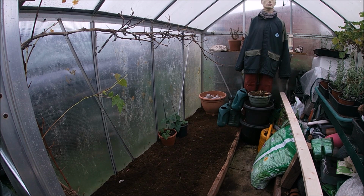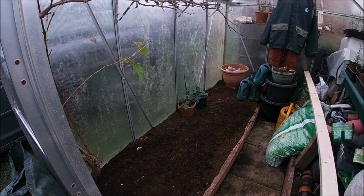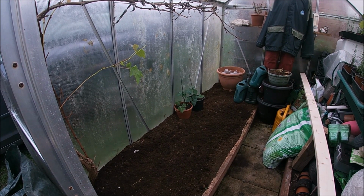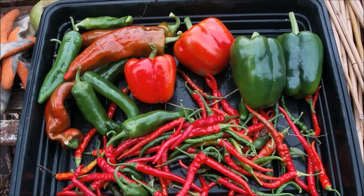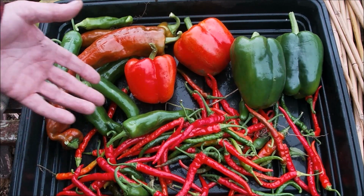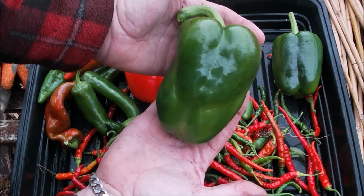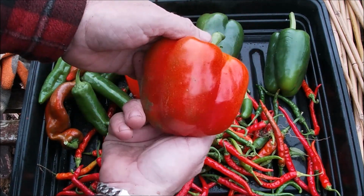Anyway, I've still got a bit more tidying up still to do in here, but the main thing is all the chilies are out. So let's have a look at these chilies that we've harvested. These are the last of the chilies, by the way. So guys, these are me chilies and peppers. These are the last of them. I've got bucket hands. These are big. These are really, really big.